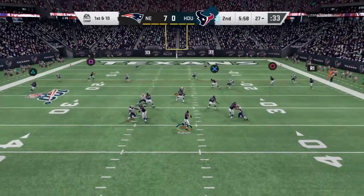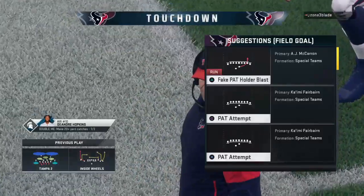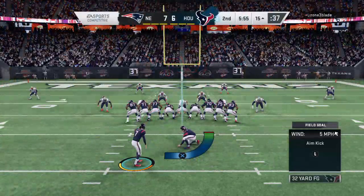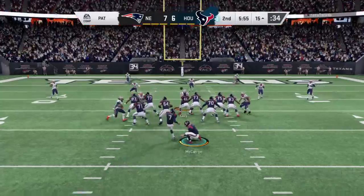Now a first down throw, Watson. And he's in. Touchdown, Houston. Vincent Smith, 27 yards. And the Texans are an extra point away from tying this football game.